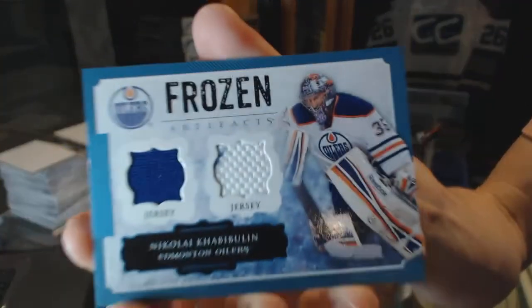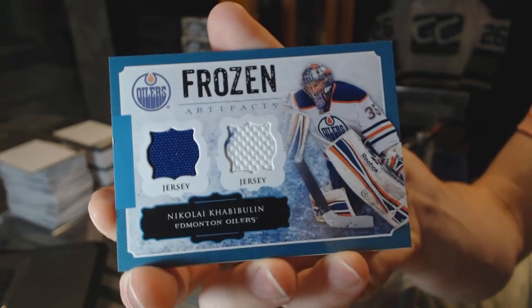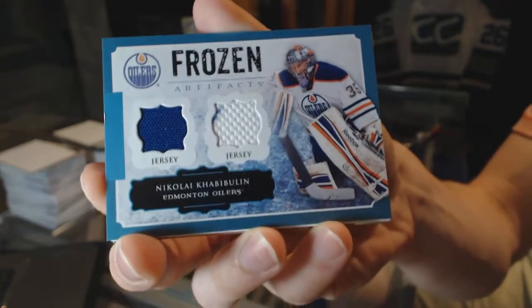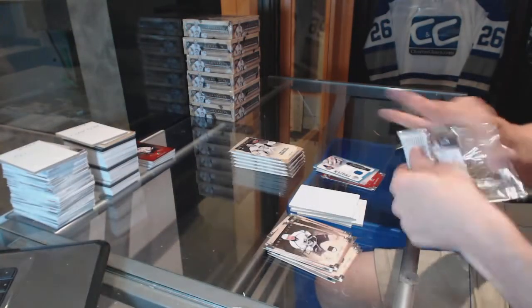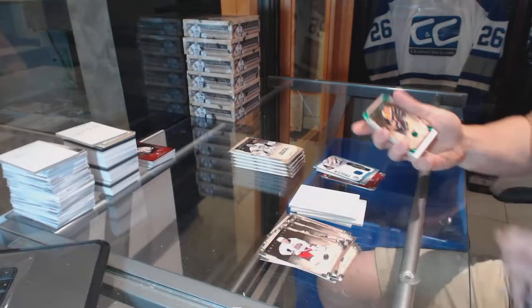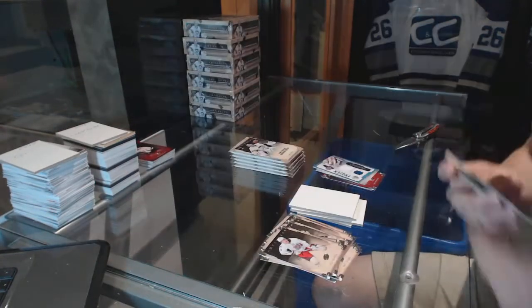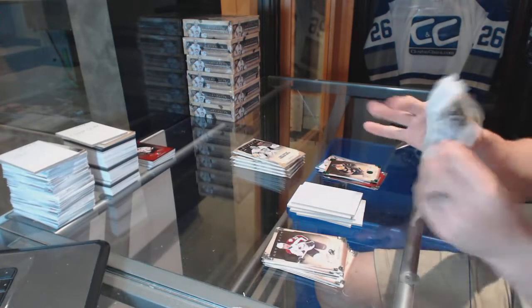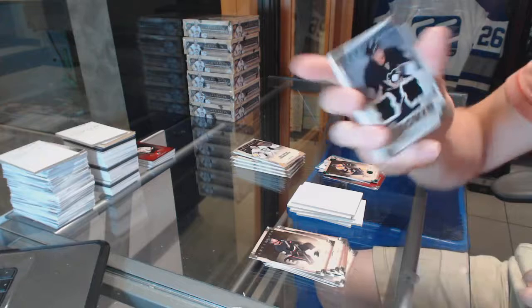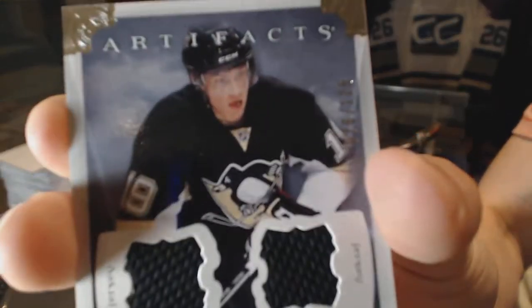Frozen Artifacts for the Edmonton Oilers, Nikolai Khabibulin. Martin Jones for the LA Kings, that's rookie redemption. Nice. Anyways, Nikolai Khabibulin, Frozen Artifacts for the Oilers. Emerald numbered to 99 for the Boston Bruins, Tyler Seguin. Rookie dual jersey numbered to 125 for the Pittsburgh Penguins, Beau Bennett.